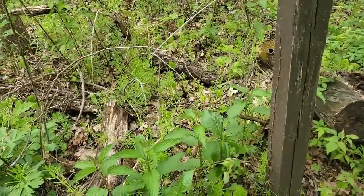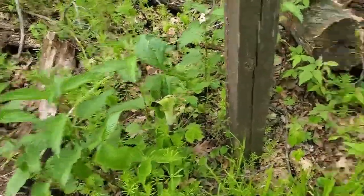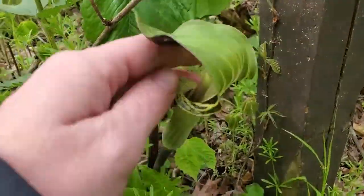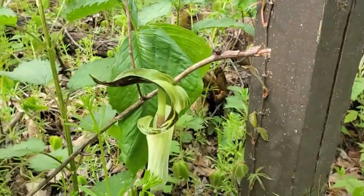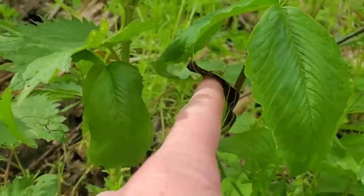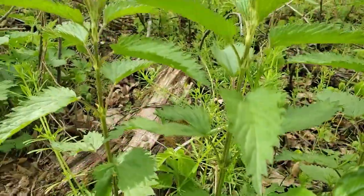Here's another great example. I'm going to be really careful though, because it's right next to some stinging nettle, and I don't enjoy that very much. This one, however, is very dark on the underside, so there is a lot of color variation with these. This one, pretty dark on the outside. Avoid the nettle.